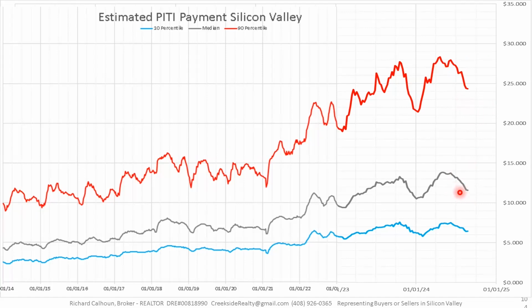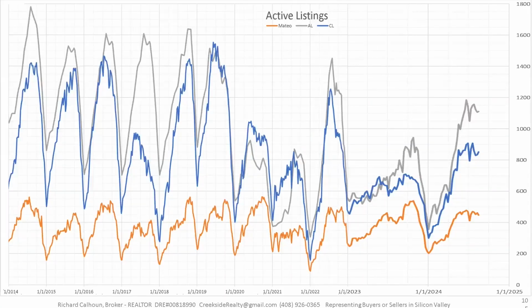But I almost am inclined to add in my horizontal line because you could come back here and see the payments now are basically the same as they were end of first quarter of 2023. Yes, they're higher than they were in 2022 and earlier than that, but both prices and interest rates are up. But again, there are a lot of people that purchased earlier this year with higher payments and even last year with higher payments. It is interesting looking at the rough estimates of PITI payments.